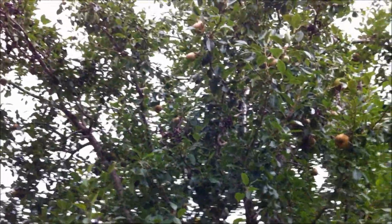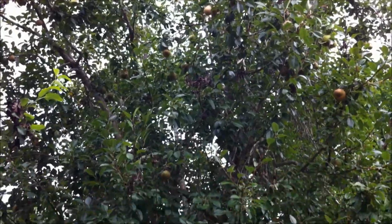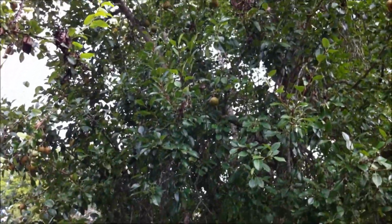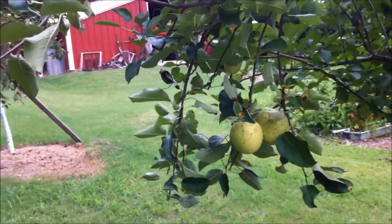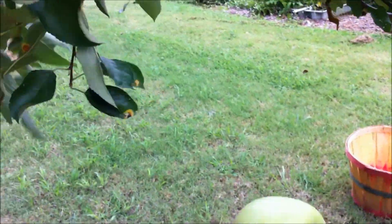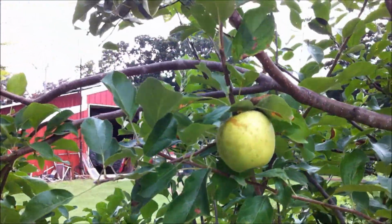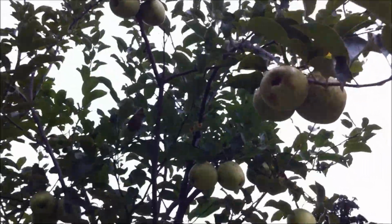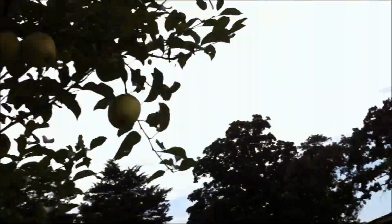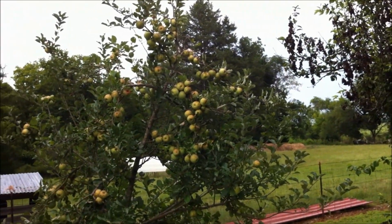But that Orient pear, I really like the Orient pear. That has been the most productive thing I've ever had around here, that pear tree right there. Probably 25 years old or more. But anyway, I'm picking these, what I believe to be Golden Delicious. And not a bad size apple. I'm going to dehydrate them. I'll show you that in another video. But I haven't shown you my apple crop, and that's part of it.